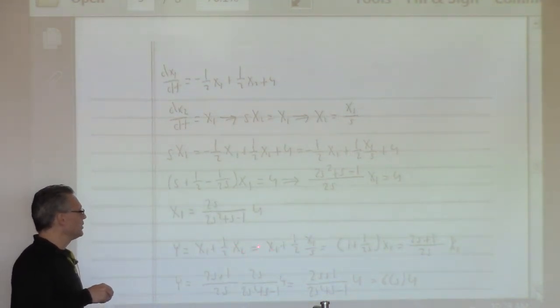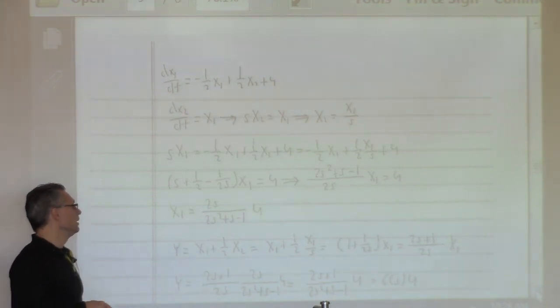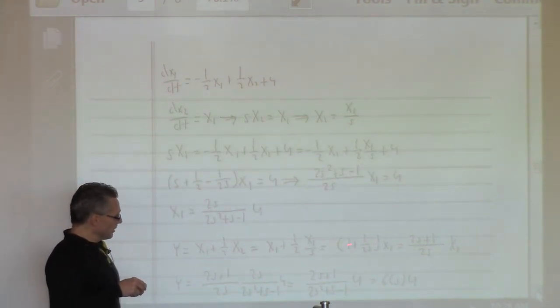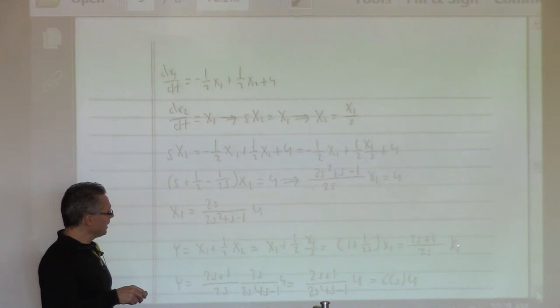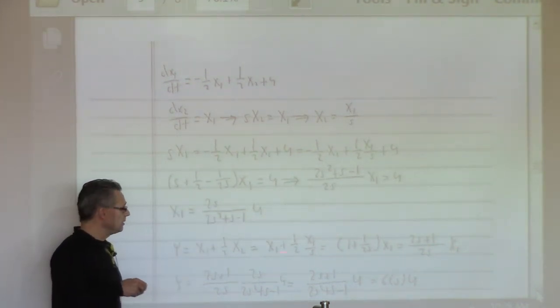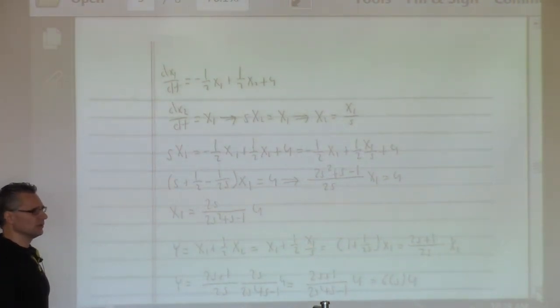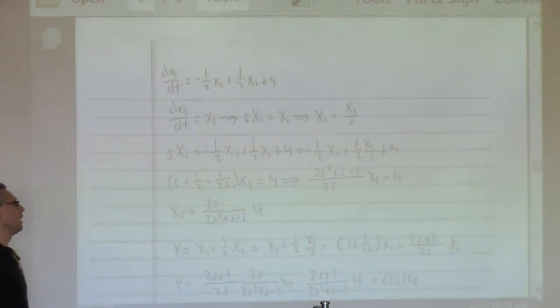Now, I want to get an equation that involves only x1, so I substitute for x2 from right there. That's x2 equal x1 over s. Plug that in here. Simplify, you get this is how y depends on x1, and there's how x1 depends on u. So plug that expression in for that right there, and then you get the transfer function that I'm looking for. Okay?